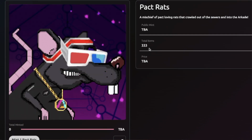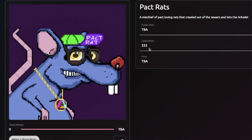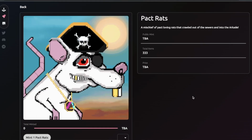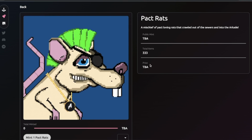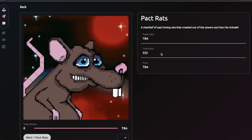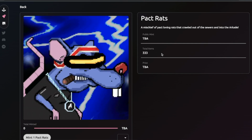Also, I want to talk about the Pack Rats. There will be only 333 in total, which is a very small number. This project will go live probably in the next couple of days, so if you are interested, definitely keep your eyes on it. They only have 333, and I believe they're going to sell out really, really quickly.